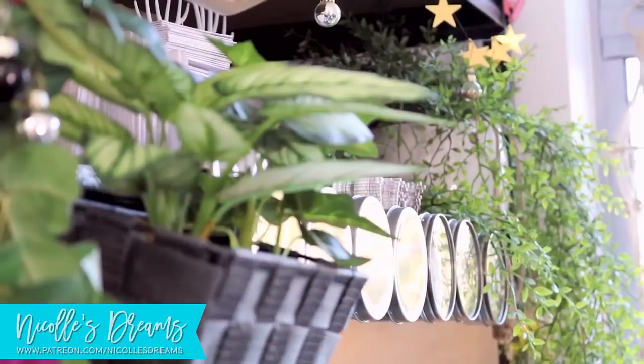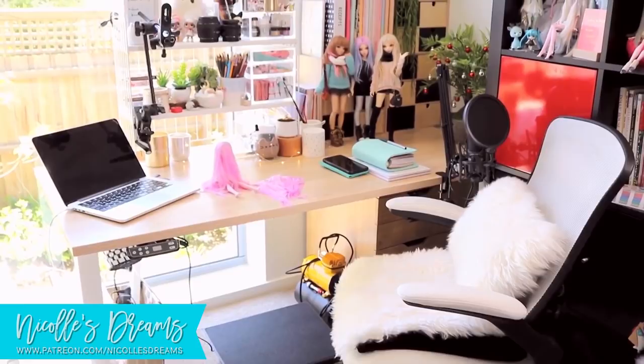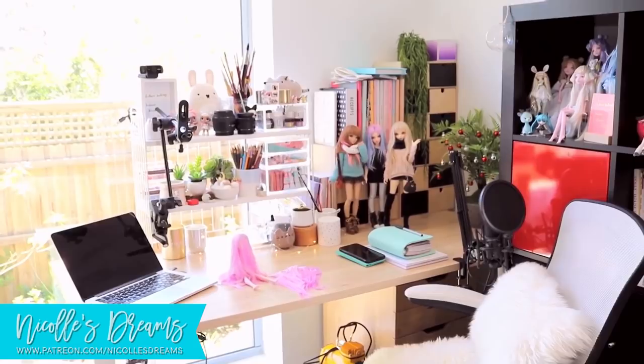Let's now move on to my desk. So this is my desk. In the middle, you can see my footrest, and then the yellow device next to it is my compressor and the airbrush. Then here is my laptop.